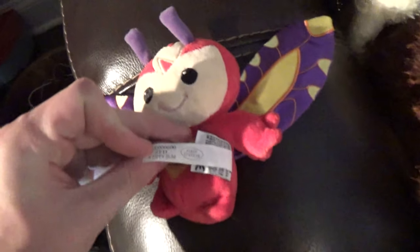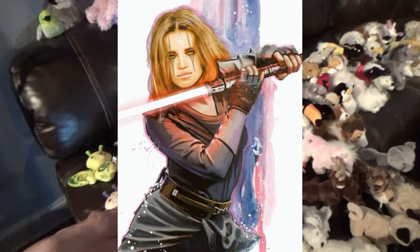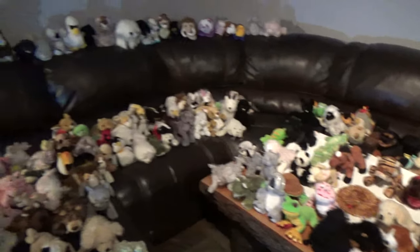Here is, of course, Zed. And finally, last but not least, there is my sister's first son, whose name is Zana. And no, not Darth Zana from Star Wars Legends, but I'm getting off topic. So yeah, that's it.